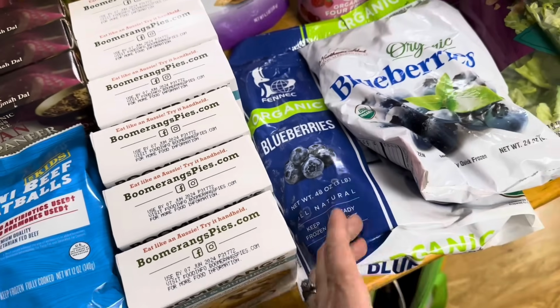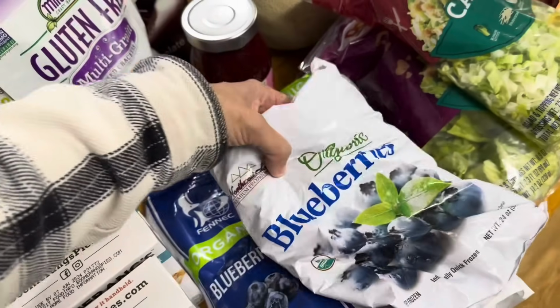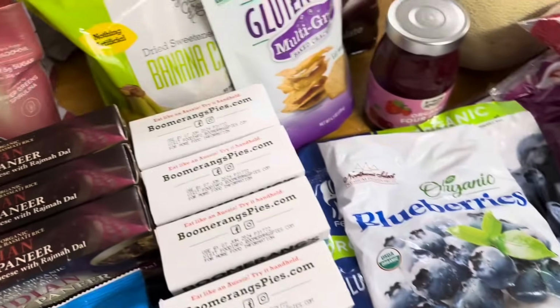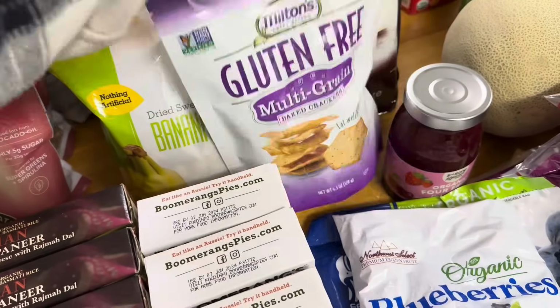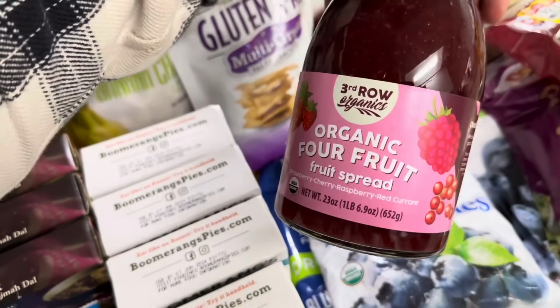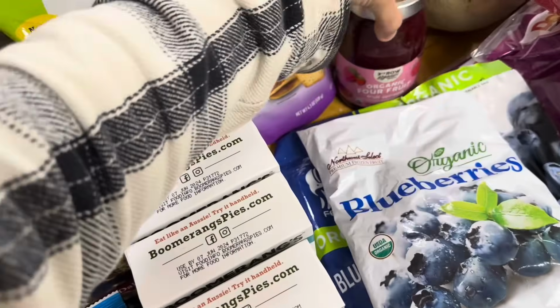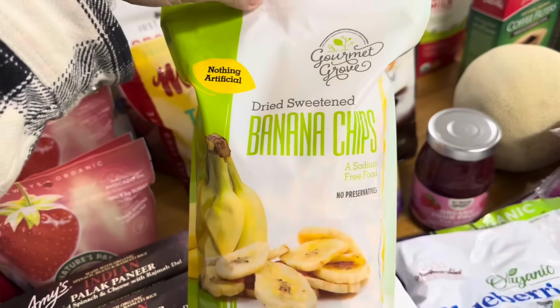These blueberries are bigger. The kids just eat those whole. We'll just pour a bowl of those for them to eat, so it's fun to get the 2 different little sizes. I prefer these. Back here, we've got some gluten-free crackers for me, some 4-fruit fruit spread. I thought that looked awesome. We're running a little bit low on our jams and jellies, so I picked that up. Trying to stretch my homemade ones for special occasions.